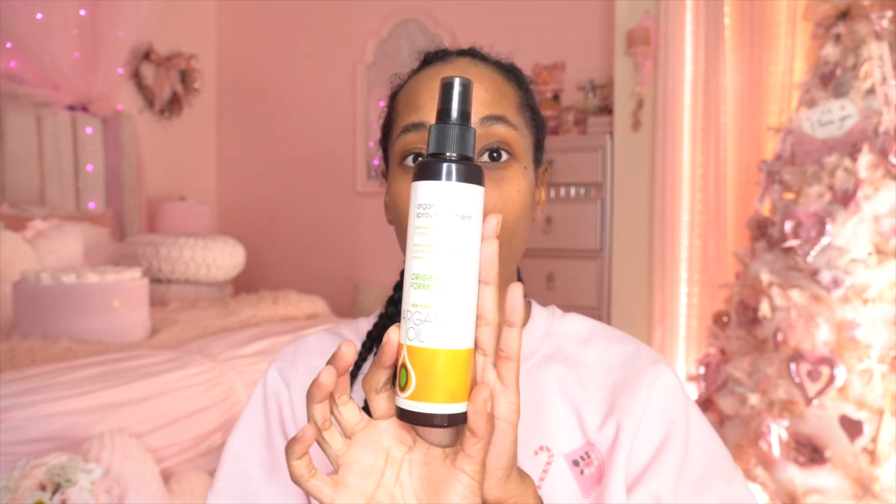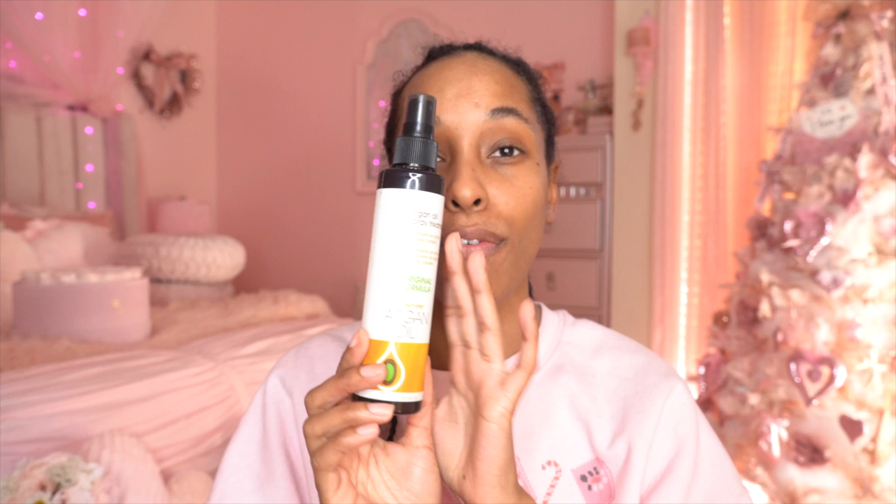This is the one and only argan oil spray treatment. You guys, this is the company I was telling you about before. Now, I am all out of this spray, as you can clearly see. I just placed an order on Amazon, so I should be getting some more of those in. These are pretty expensive. They're about $20 and up a bottle.